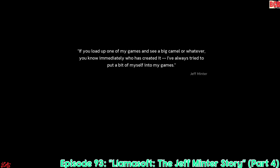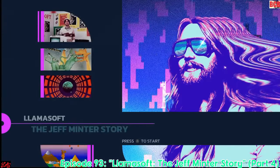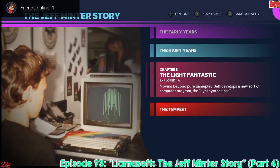So I do have a Jaguar CD, and I do have the VLM on there, the visual light software. And basically, when you put in a CD, it plays, and you can control the visuals on the screen, very much like what we came later to know as iTunes Visualizer. So, but he started it first. So let's look at Chapter 3, The Light Fantastic.